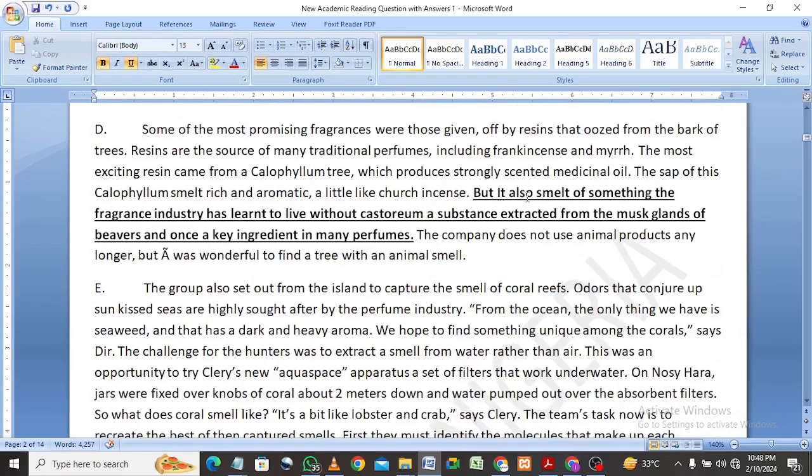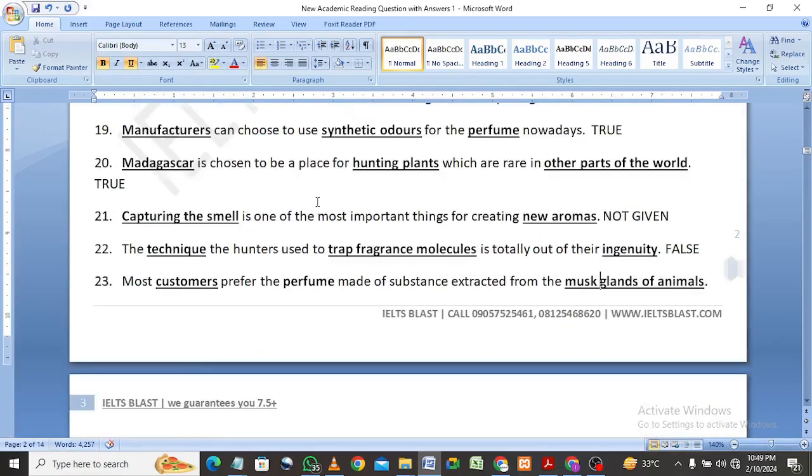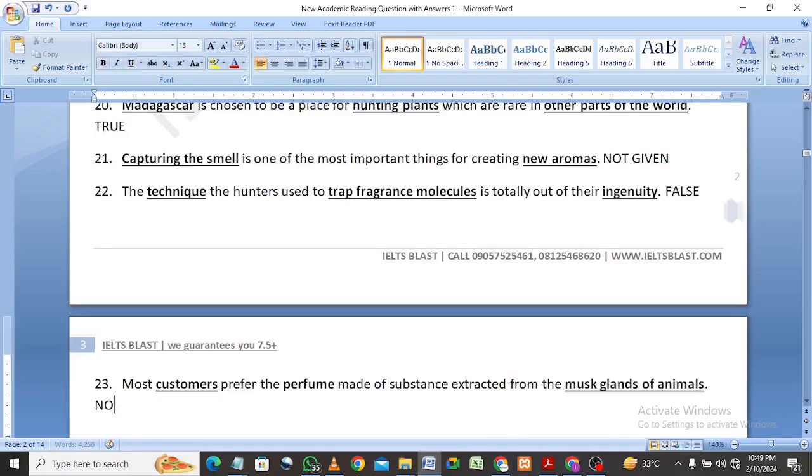Okay, now let's go back to that place we just read. They said, but it is also meant of something the fragrant industry has learned to live without, castoreum, a substance extracted from musk gland of beaver, and once a key ingredient of perfume. So you can see now that this particular statement did not even make reference to what? Customer. Though there was a substance extracted from musk gland of an animal, they never made mention of customer prefer the perfume. There is nowhere they make any reference to customers preferring perfume. So that's why this particular place will be what? Not given.